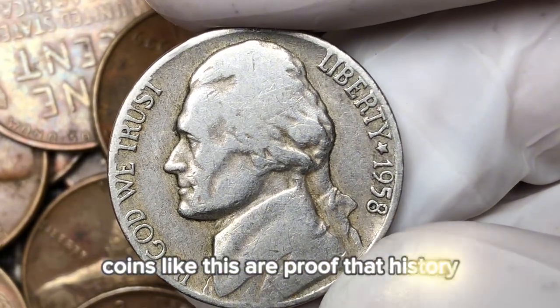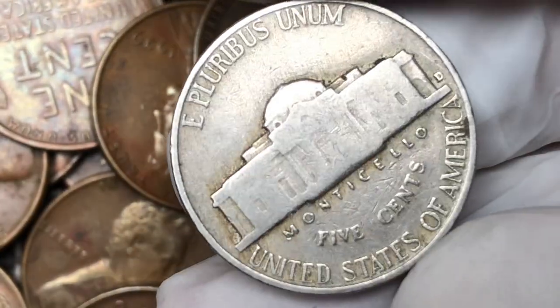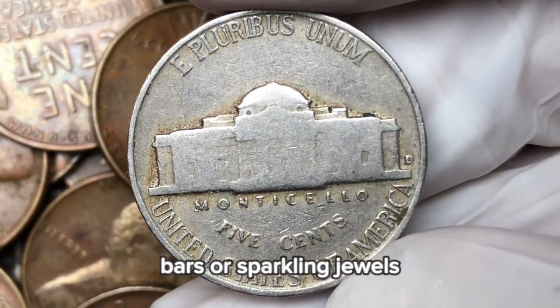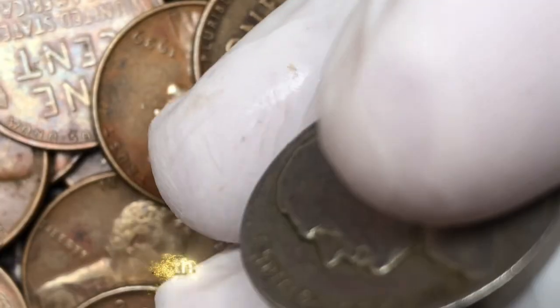Coins like this are proof that history, art, and value can all come together in something as small as a nickel. They show us that treasure doesn't always look like gold bars or sparkling jewels. Sometimes, it looks like something you'd hand over to a cashier without a second thought.